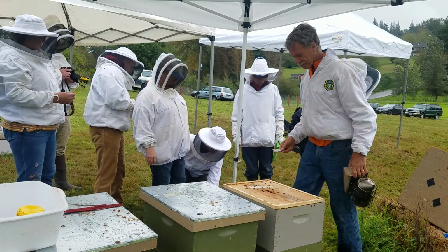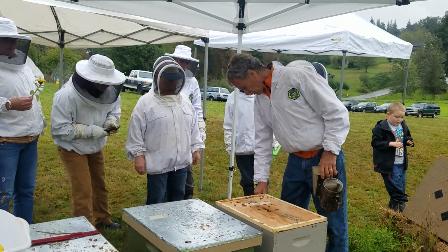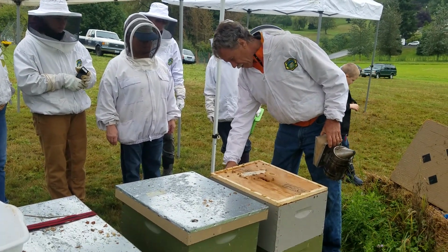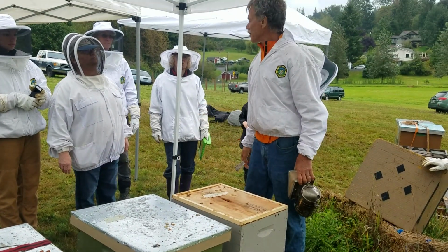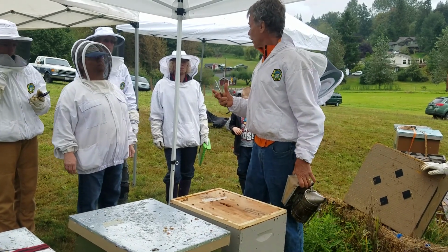I'm not seeing any defensiveness right here, so now I can go in later. The yellow jackets are clearly very interested in these hives. Nice propolis seal, that's really big. If I pull this off and there's no propolis seal, this colony's toast. There's a problem with this colony. Any healthy colony will always have a strong propolis seal this time of year.